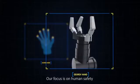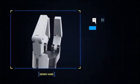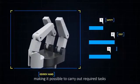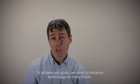Our focus is on human safety and reducing the costs of undersea operations, making it possible to carry out required tasks more often and with less risk. To achieve our goals, we need to advance technology on many fronts.